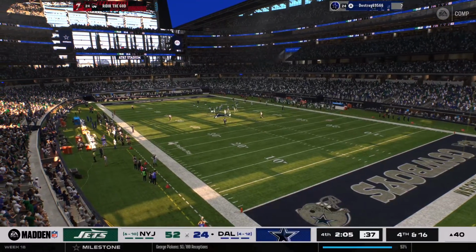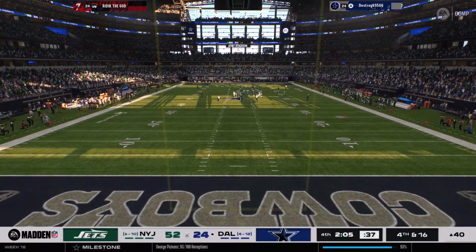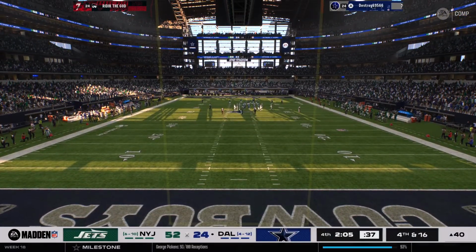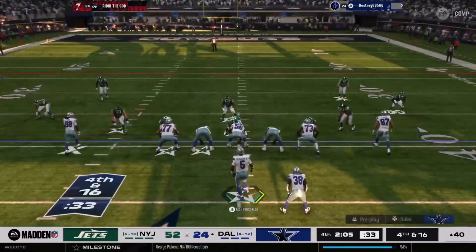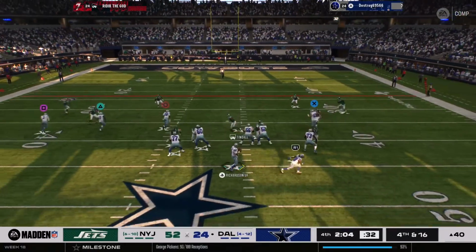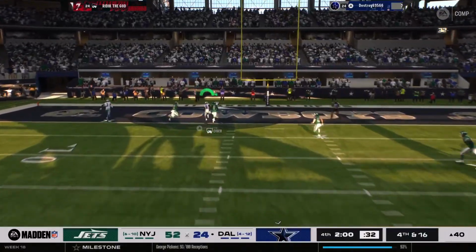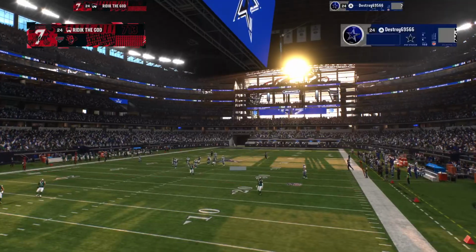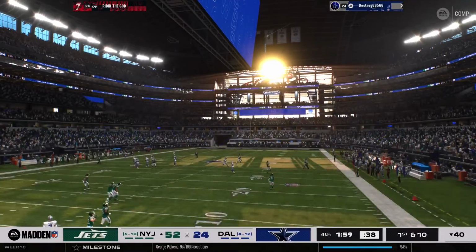How many times, Kate, do we see those horizontal east-to-west routes just get that 1st down on these critical 3rd down situations? It takes tremendous eyes, tremendous speed, and a tremendous want-to by the defense to stop that. Short. Going deep here for the end zone. We've reached the 2-minute warning from Dallas. Jets on the favorable end of this blowout.